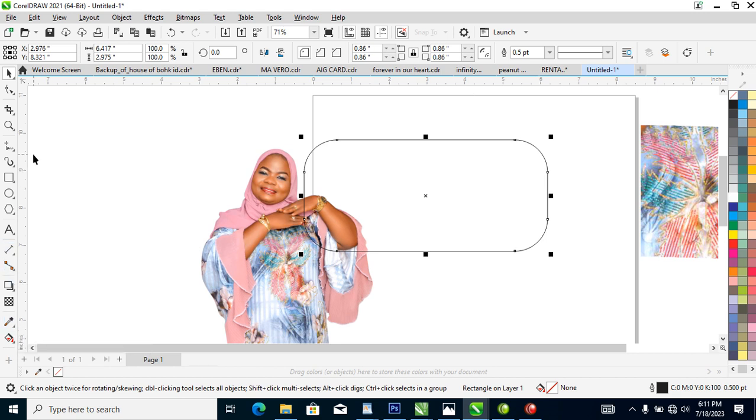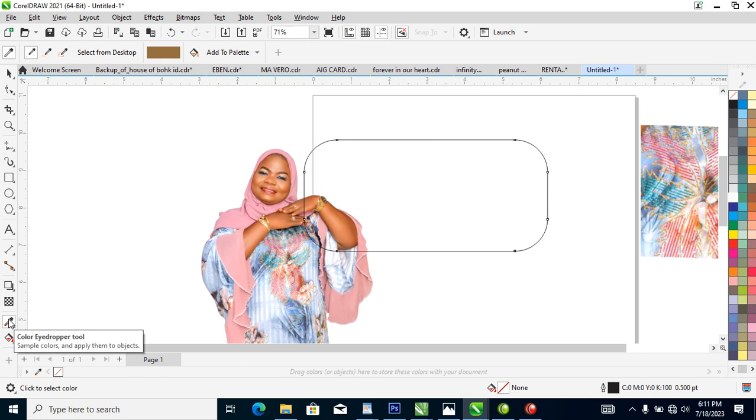That takes us to this tool called the color eyedropper tool. This is the tool, the color eyedropper tool. What this tool does is to sample a specific color right from this picture, then we point on this present object that I created. So right now let's head on to it and take that to effect. Click on color eyedropper to sample. You just have to search for a color that would suit that background. For this project, let's just sample this deep color. Click on that, then you point right there.